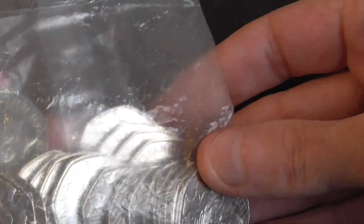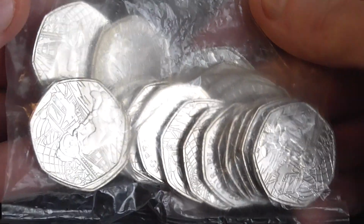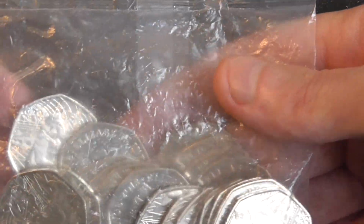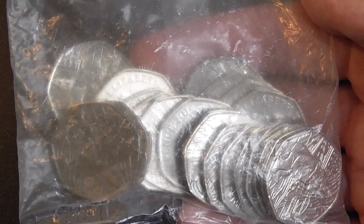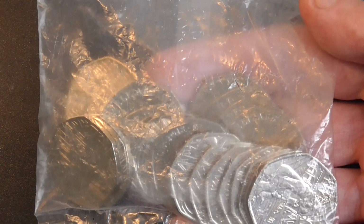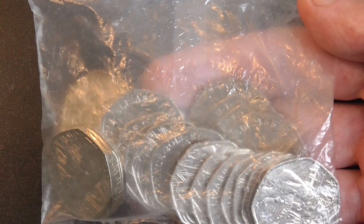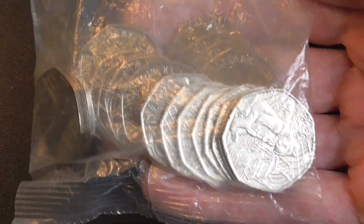But I've got a full sealed bag of those, and the next ones I've got to show you with the mintage figures are the Paddington at the station. This is a full sealed bag of those as well. There is only the Paddington at the station in those. I've looked through and still sealed the bag. There is 5,001,000 of those, so that's quite a low mintage as well.